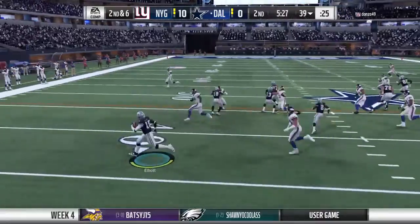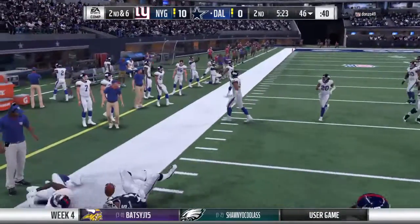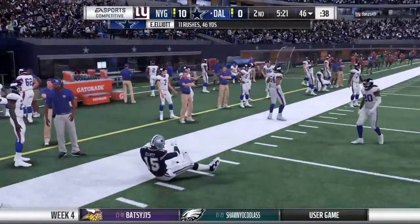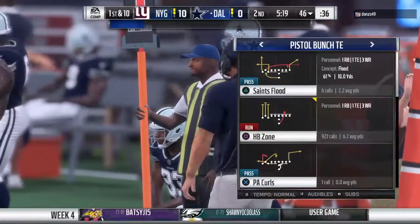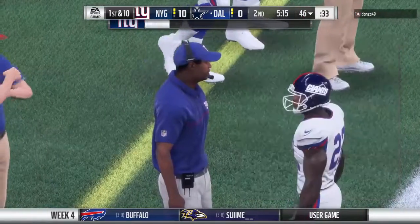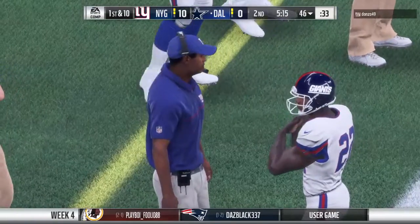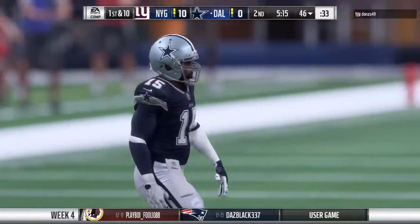The give is to Elliott. And he'll be taken down at the 46-yard line. It's a 7-yard gain there, and it's good enough to move the chains. And that's a nice pickup of a first down on that second down run. And at that yardage gained, they can run that play on any down.